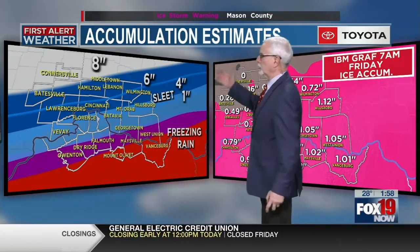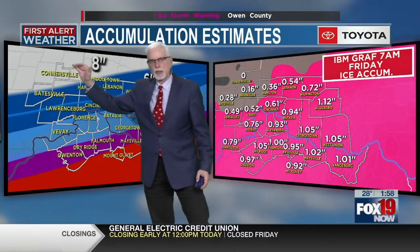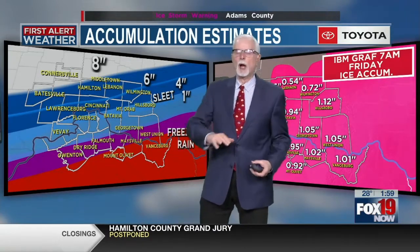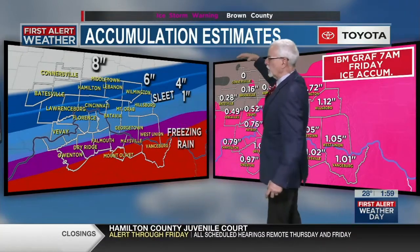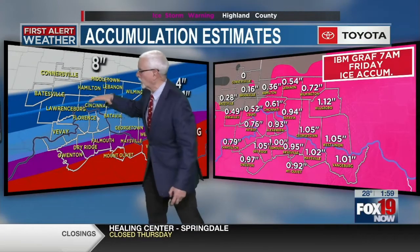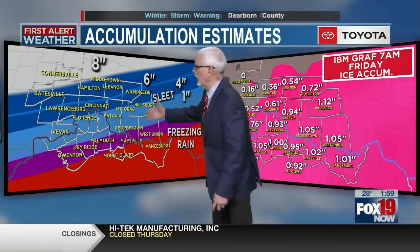Take a look at this accumulation estimate. There will be spots in our viewing area, Fayette and Union counties, Connersville, Liberty, maybe the northwest corner of Butler County, that get up to 8 inches of snow. Right now, it's still snow, sleet, freezing rain, and rain falling, but overnight it's going to turn to all snow, and by Friday morning, that's what we get. The 6-inch line we're expecting will go through Wilmington, the Loveland area, just north of Lawrenceburg, right through Versailles, Indiana, and then as you head south, because there's been so much more freezing rain and sleet, accumulations become less and less. So overall, it's a complicated situation.